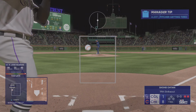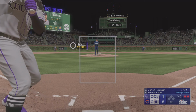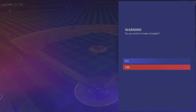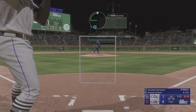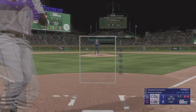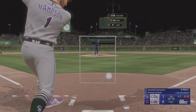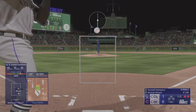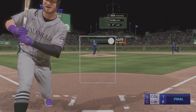Here's Garrett Hampson. This is a guy you've got to keep an eye on when he digs in. Definitely been known to drop a drag bunt from time to time, and he's pretty good at it, Chris. Yeah, and he creates a sense of urgency for the defense because of the speed, because of the ability to put down that bunt. Next offering is in for a strike. Now you see even sluggers from time to time try and use the bunt really as a way to beat the shift. Got it. Ball game.